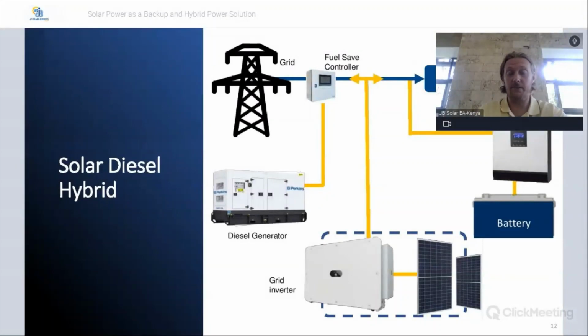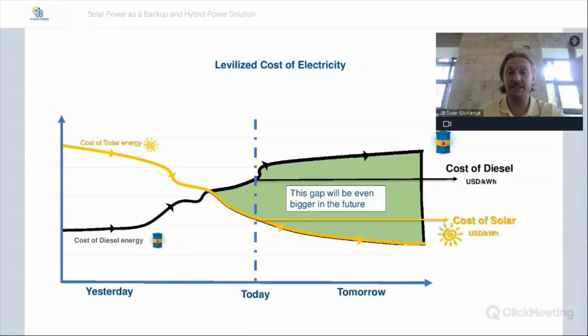The reason that this configuration makes sense has to do with the price of diesel and the price of solar. You can see on this graph, the black line is the cost of diesel energy over the years, and the yellow line is the cost of solar energy over the years. If you check the price of diesel 10 years ago, it was much lower than it is now. And if you check the price of solar energy 10 years ago, it's much higher than it is now. The cost of solar energy has declined so rapidly over the last decade. That's represented by the yellow line. And the cost of diesel is always increasing, even if there are temporary dips.